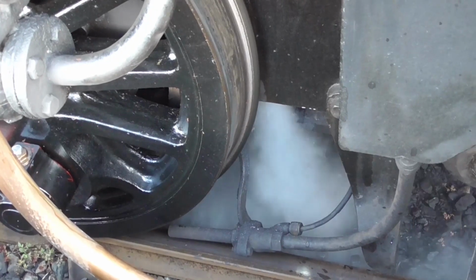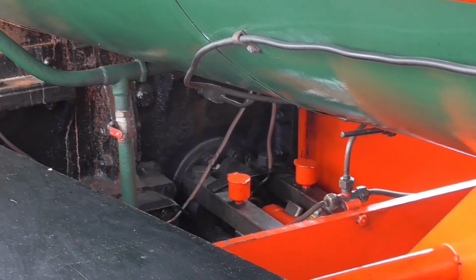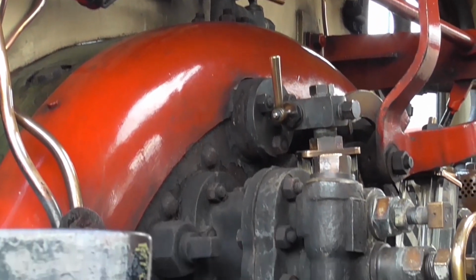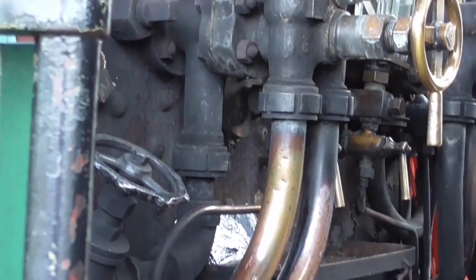Thanks to volunteers of the railway, we're going to get a cab ride in this locomotive along the 1 mile route to Nunnery Junction for a very classic steam journey from a bygone age.